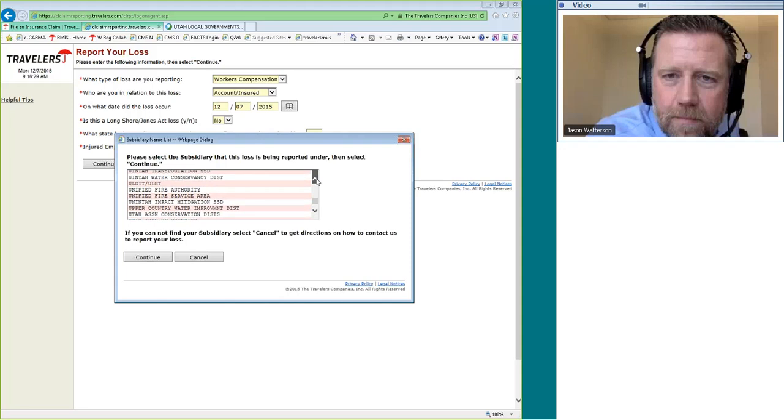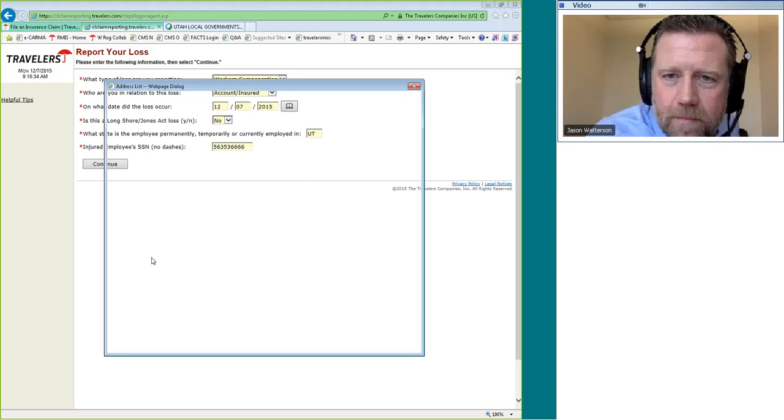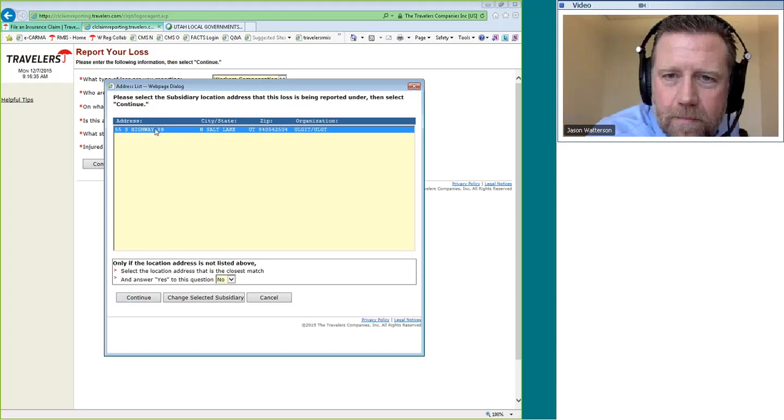So I'm going to fill in the information here, after telling you guys on the previous screen that you want to fill in everything. I'm not going to fill in anything except for the stuff that's mandatory, just so that I can get through the screen and have you guys not watch me fill in tons of boring fake information.